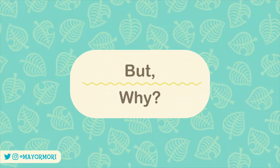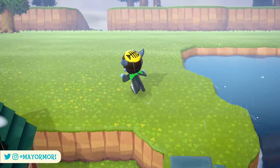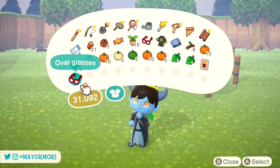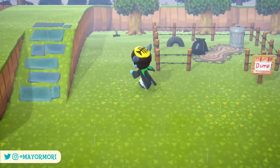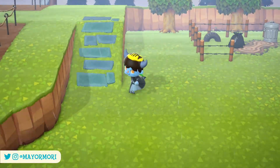But why? Now, that's pretty much everything there is to know about candy and how to get them, so let's take a look at why we need them. As I mentioned, both villagers and Jack hand over exclusive spooky items that are only obtainable during the Halloween event by sharing candy and lollipops.